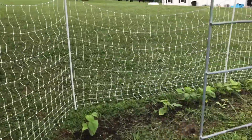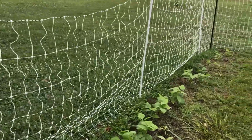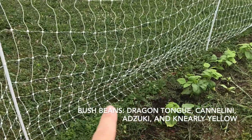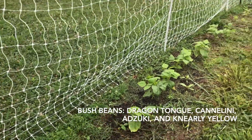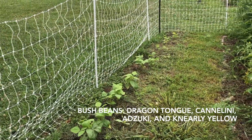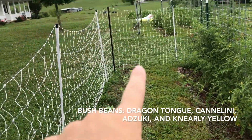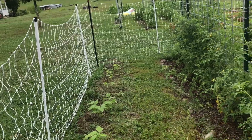But the very first thing up here is green beans. These are bush beans in this row, and there's like 4 different kinds. I don't remember what they all are. I will try to look it up and list it. It's being overtaken with weeds. I haven't been able to get out here, but at least it looks like they're able to get up there.